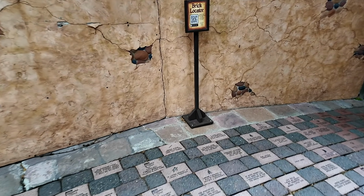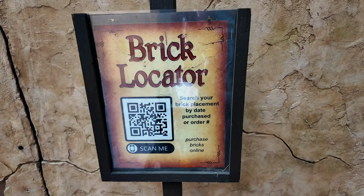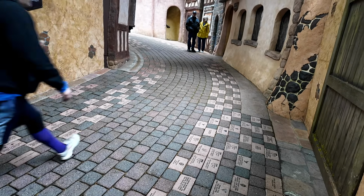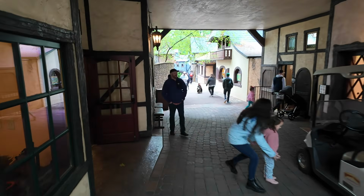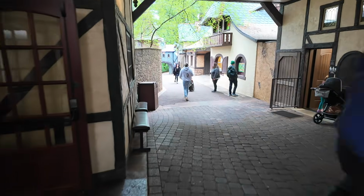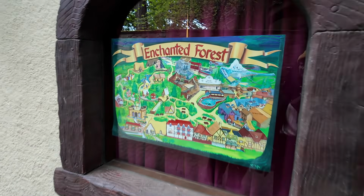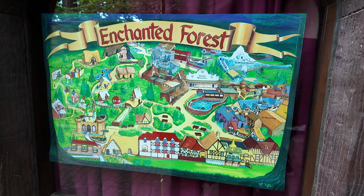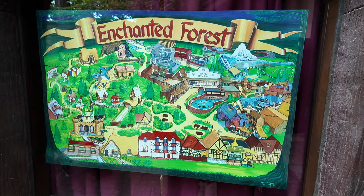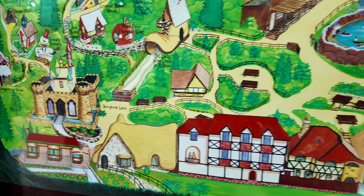As we just mentioned about the bricks and the very kind people that helped keep Enchanted Forest open, if you have a brick, you can scan this and find it. Not just through COVID actually, but also through the ice storm of 2021, which hit the state of Oregon and particularly this area really badly and was devastating to many people and homes and businesses. What's this? It's a hand-drawn map by the founder, the owner, Tofte. And it's pretty cool. How fun. Very animated style and shows you all the things. That's the entrance right there where we came in.